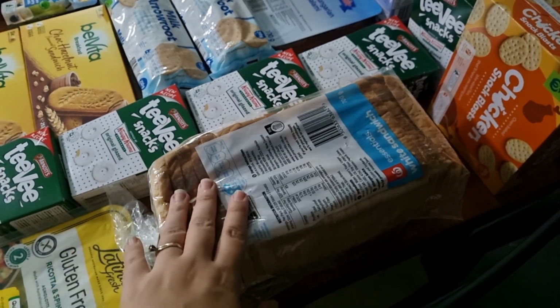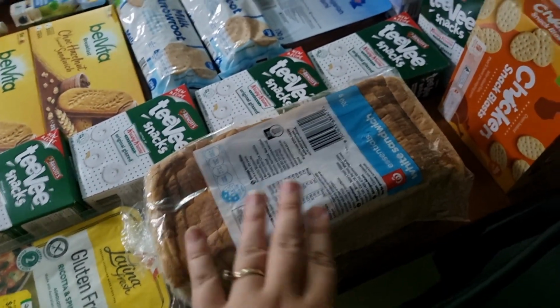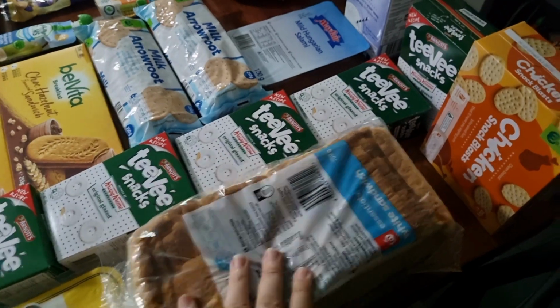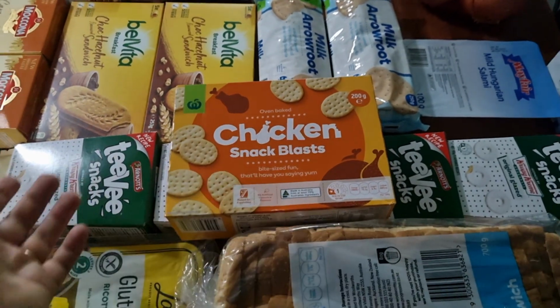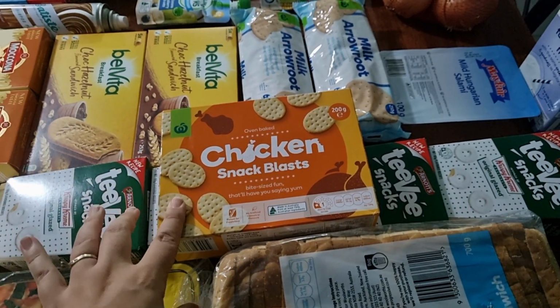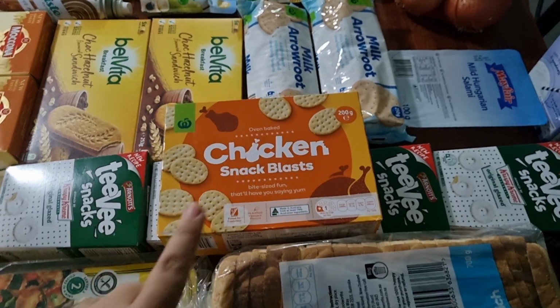$1.90 for a loaf of bread. I just got 1 loaf because the kids are still on school holidays this week, and they will eat this, and I don't want to have too much in the house, or that's all they'll eat. They won't eat the fruit and veggies. They love that, but convenience. They like the convenient stuff too. And then we have chicken snack blasts. These were $1.80, and then they also had the biscuit ones were $1.75, but it's a smaller box.